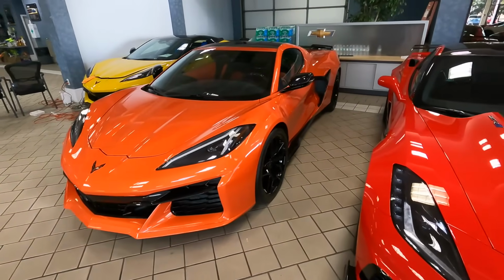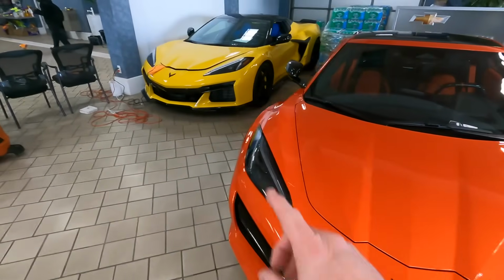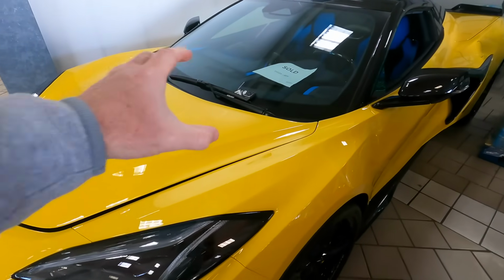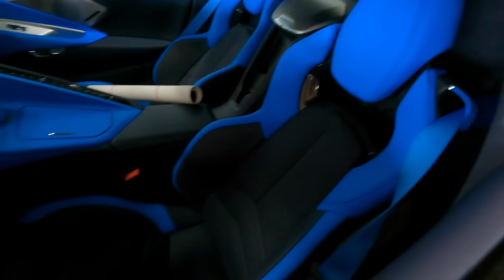Beautiful orange, and orange looks to be Z06, getting ready to go out. This is a customer car. I'll focus in on this in a little bit, but this is a really wild build. Yellow with the twilight and tension blue interior.